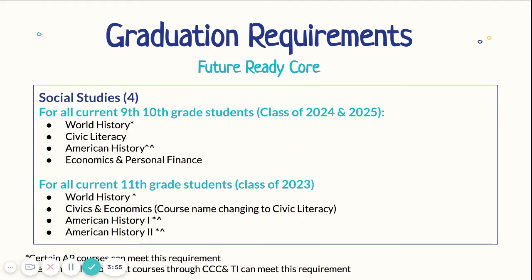History courses are a little bit different depending on what grade you are in. North Carolina completely changed history sequencing last year, so the requirements are different. If you are in 9th or 10th grade, your 4 social studies requirements are world history, civic literacy, American history, and economics and personal finance.